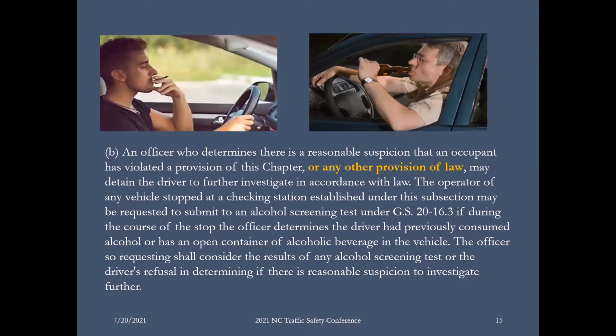So subsection B is really important, and I think it's one of the most overlooked parts of this statute. An officer who determines that there is reasonable suspicion that an occupant has violated a provision of this chapter or any other provision of law may detain the driver to further investigate in accordance with the law. So the purpose of your checking station is to enforce Chapter 20, but if you have reasonable suspicion, which is a pretty low bar, that they have violated a provision of this chapter, Chapter 20, or any other provision of law, so if you have reasonable suspicion of any crime whatsoever, you can detain the driver to further investigate in accordance with law. So if you're in court and the defense attorney is saying you can't pull me out of this car because you had evidence of larceny or something like that, you absolutely can. This is the statute that says so right here, subsection B of 20-16.3A.